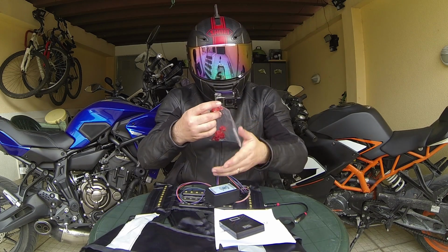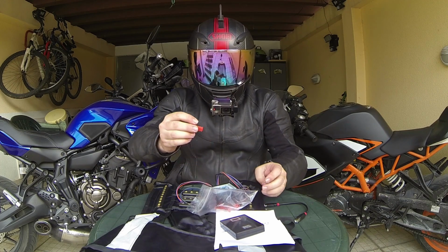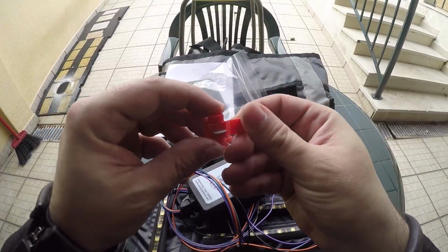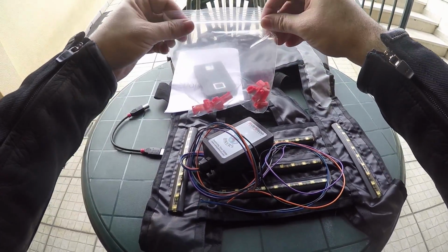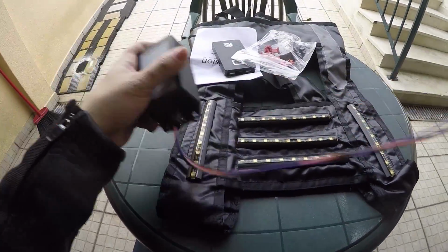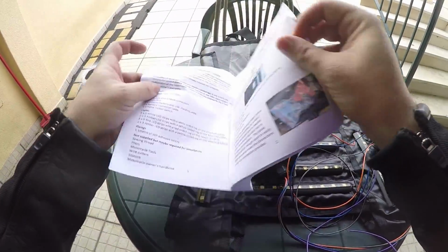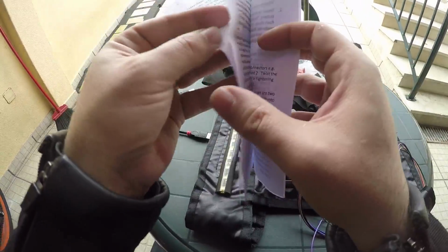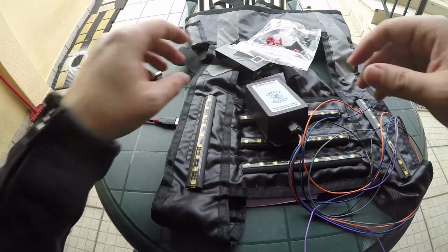So you get these connectors. Take one out. These here, okay. These connectors are for these wires. This is for installing on your bike, which should be done near the tail lights. You got the manual, which is this, printed in color with all the instructions you might need. It's actually quite thorough. I can just put it here so it doesn't fly off in the wind.